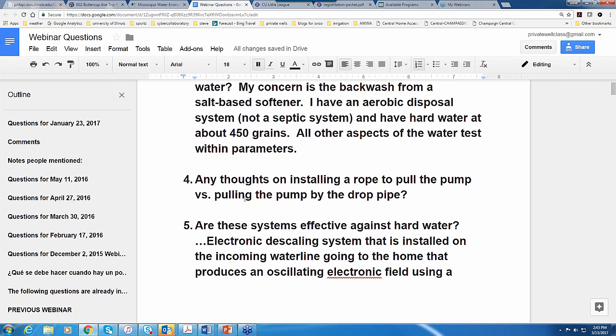Okay, so any thoughts on installing a rope to pull the pump versus pulling the pump by the drop pipe? I think there's more risk with a rope, that over time it's going to deteriorate faster rather than having a metal pipe. I would talk to a driller. I know there are some. I've certainly seen ropes. A lot of times, though, they're the safety rope, so to speak, not the drop pipe, obviously. The drop pipe is what the water's coming up through.